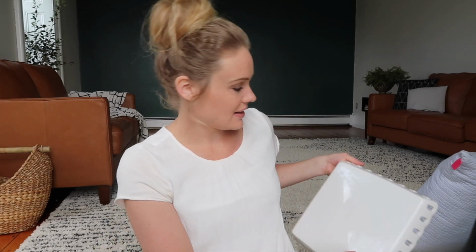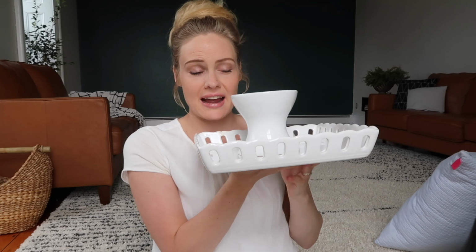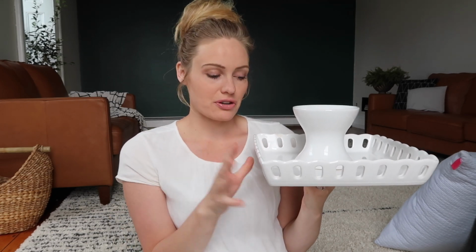And then there's this cake stand that I thought was super cute, and it goes as a cake stand like this, or you can flip it upside down and it's a tray, like a chip dip tray or vegetable tray. That's super fun. I didn't actually notice that till I went to check out, and she said, hey, this is actually dual purpose, so that's awesome.